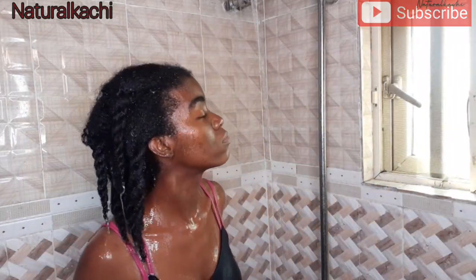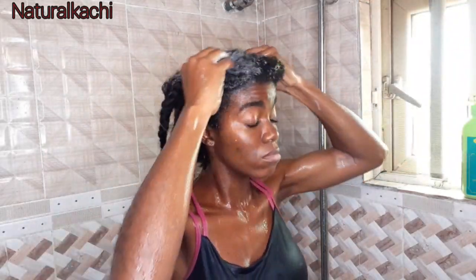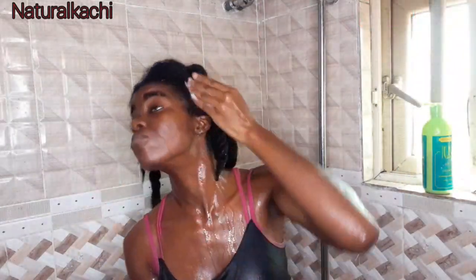After which I went in with the shampoo. The shampoo didn't lather as much at first because I really had build up. I hadn't washed my hair in almost 10 days or over 10 days. So I had to focus on my scalp first. I didn't go with a lot of scrubbing or anything. I just applied it round and I rinsed it off almost immediately.